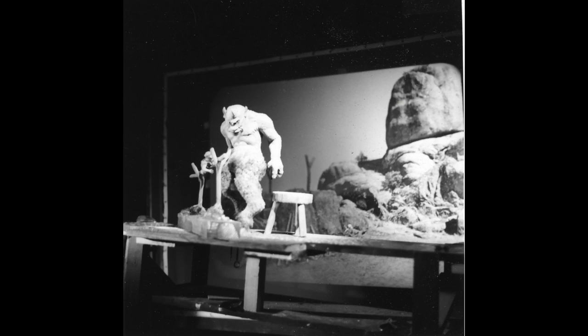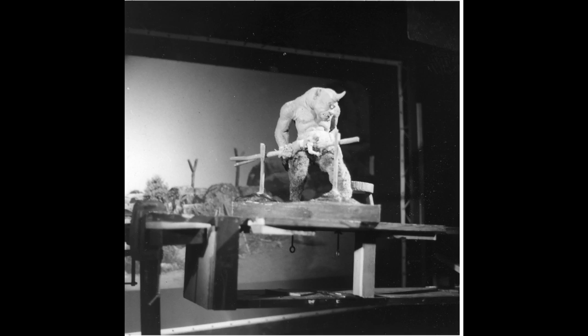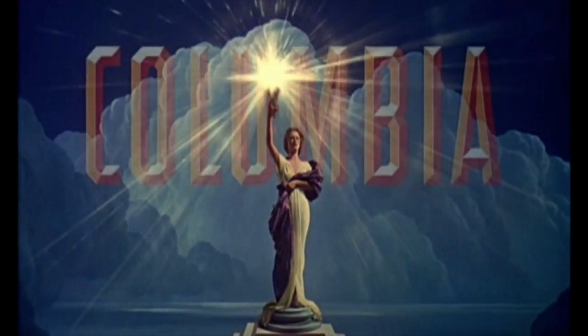Now, from these rare behind-the-scenes photographs, you can have a look at the model as it looked in place in front of the rear projection screen. And these are courtesy, of course, of the Ray and Diana Harryhausen Foundation archive. The Seventh Voyage of Sinbad was an enormous success for Ray Harryhausen and producing partner Charles Schneer, and cemented a 30-year-long relationship with studio Columbia Pictures.